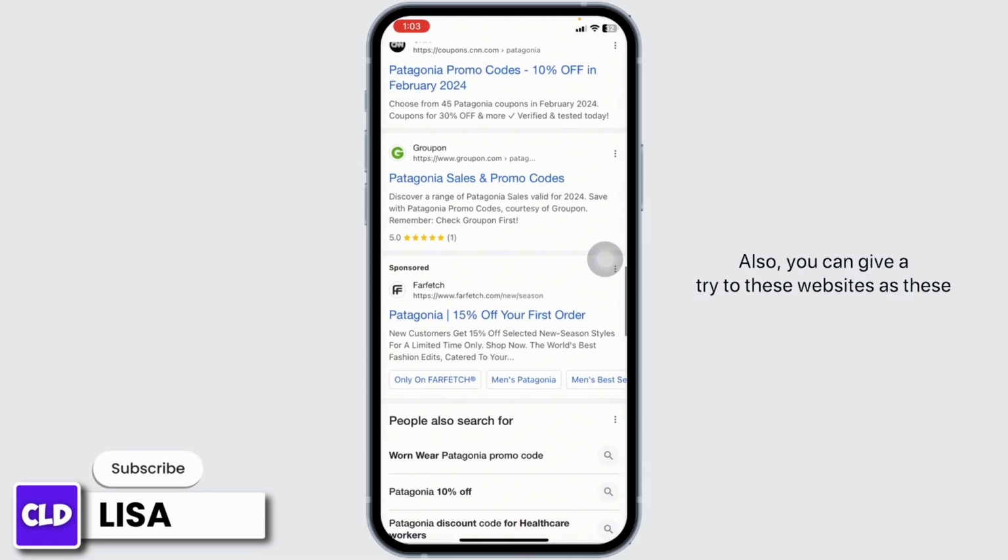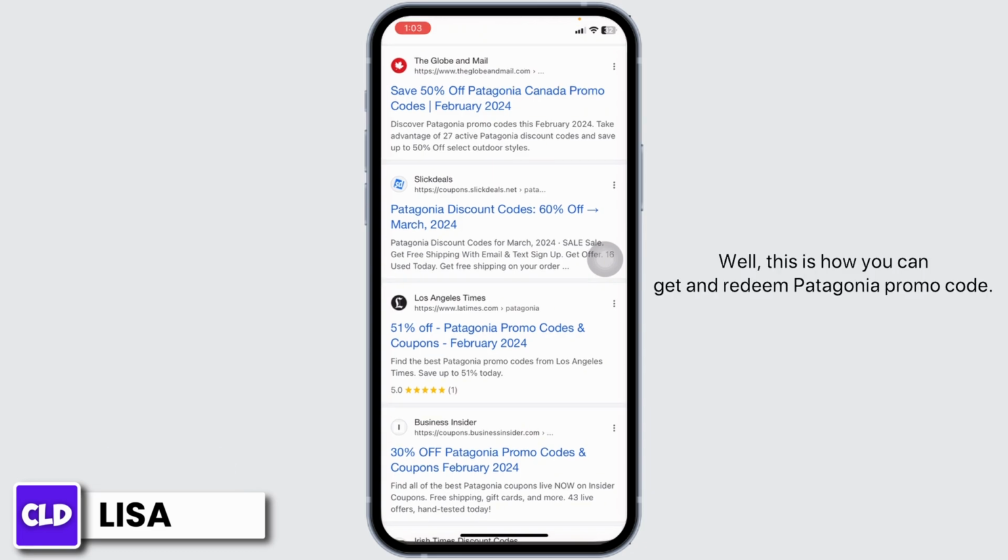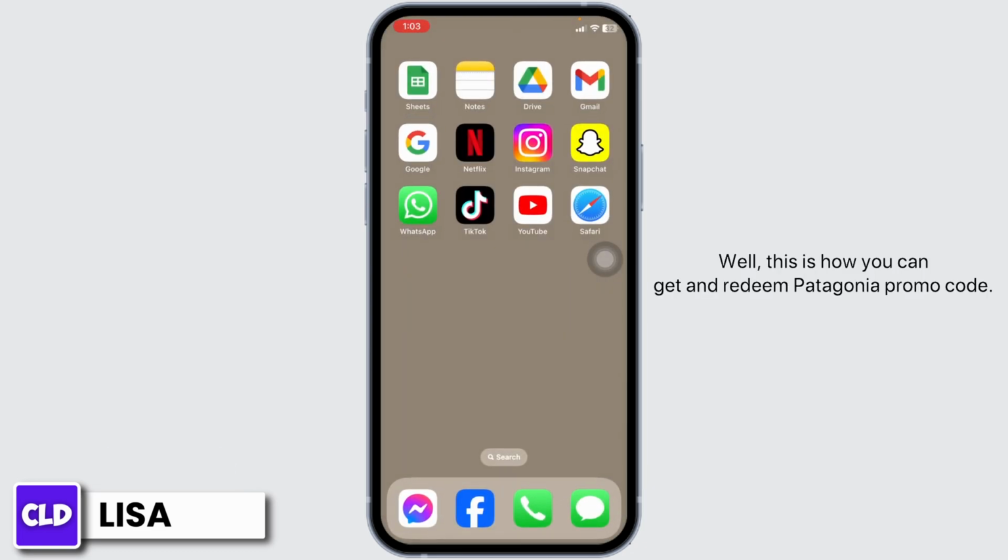Also, you can give a try to these websites, as these websites will also provide you tons of promo codes. Well, this is how you can get and redeem Patagonia promo code.